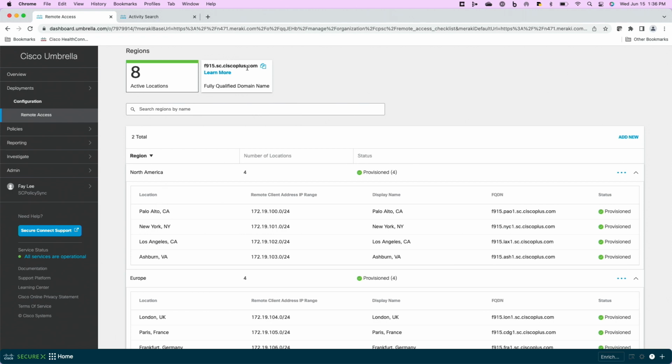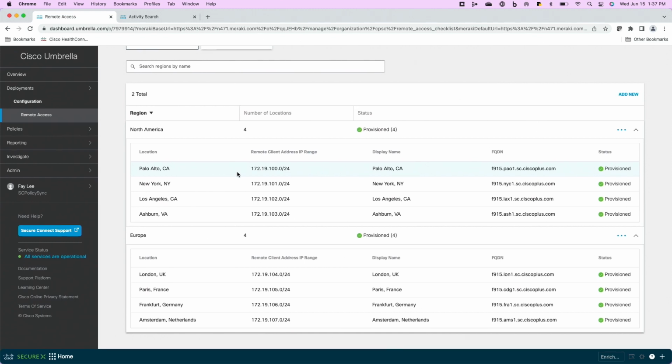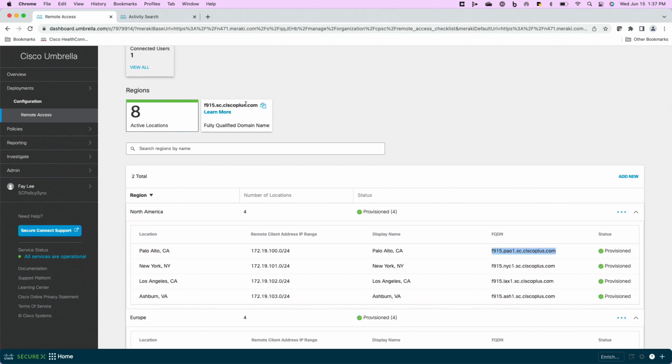What we have here is what we call our magic FQDN. Basically, this is the FQDN that the user would connect to in their VPN client. Based on Anycast DNS, which allows any DNS resolver to respond to the request, the user is directed to the nearest hub location to establish their tunnel connection. If the user would like to connect to a specific location, they can use the location-specific FQDN. Otherwise, most users will use the magic FQDN and be redirected to the closest data center.